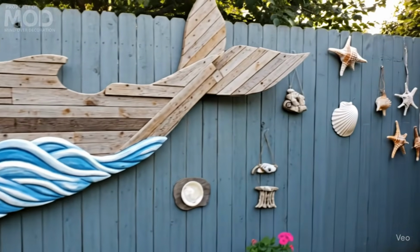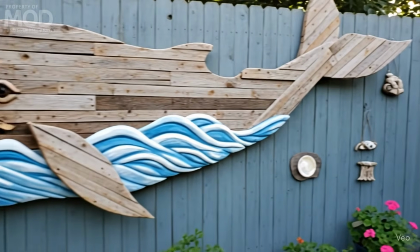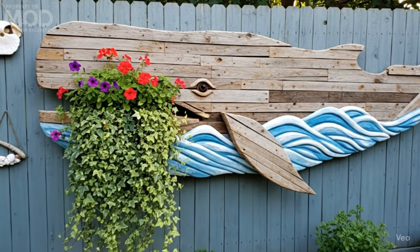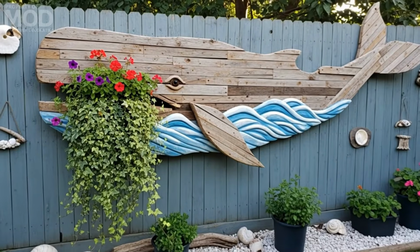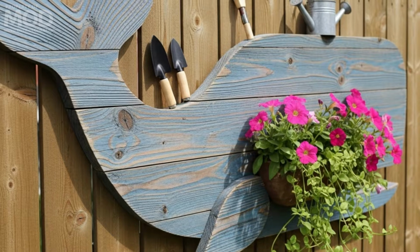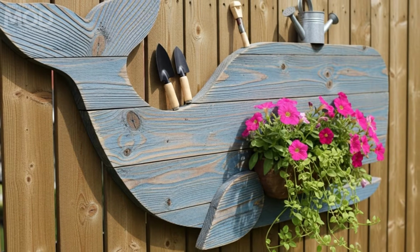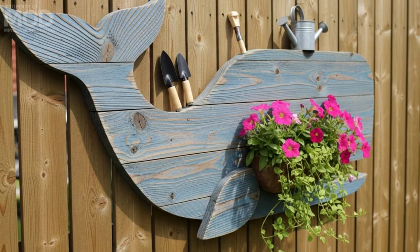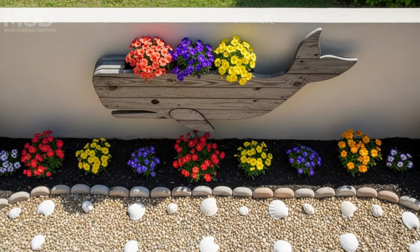And when the evening sun strikes its surface, the whale seems almost alive, a guardian watching over the tiny garden below. Building it doesn't require perfection, it requires feeling. A few planks, a simple sketch, and the desire to create something kind. That's the essence of DIY art, turning ordinary pieces into symbols of calm and connection.